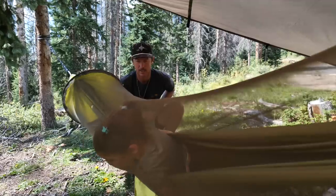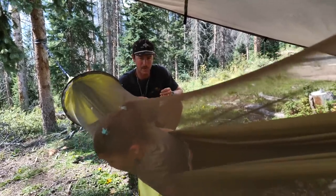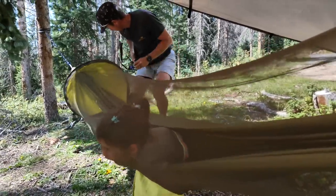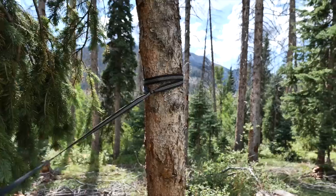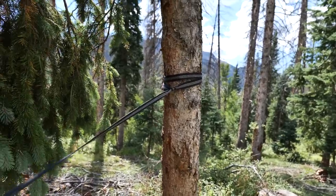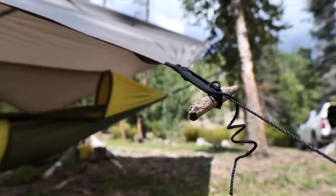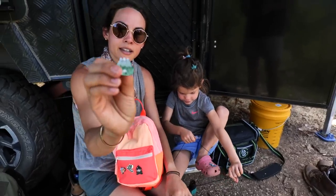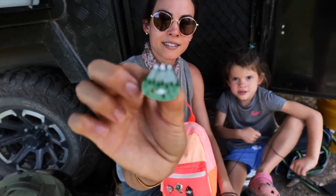All right, Amy. It's time to go put your base camp badge on your backpack that's hanging on the tree over there. Yay! So you helped Daddy with the tarp and the hammock and tying a knot. So that's base camp badge. This is your base camp badge. Daddy, you want to get a good look at that? Oh, look how cool that is. Let's see.